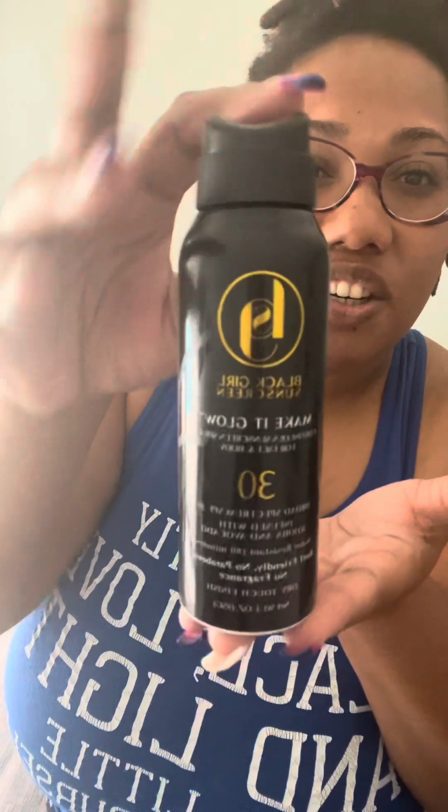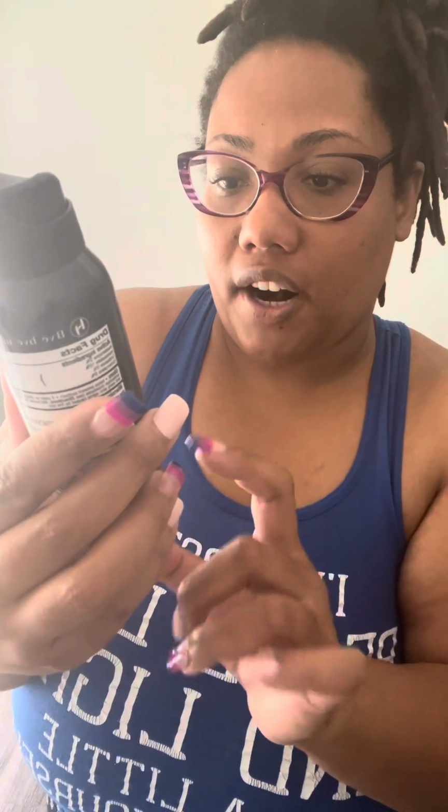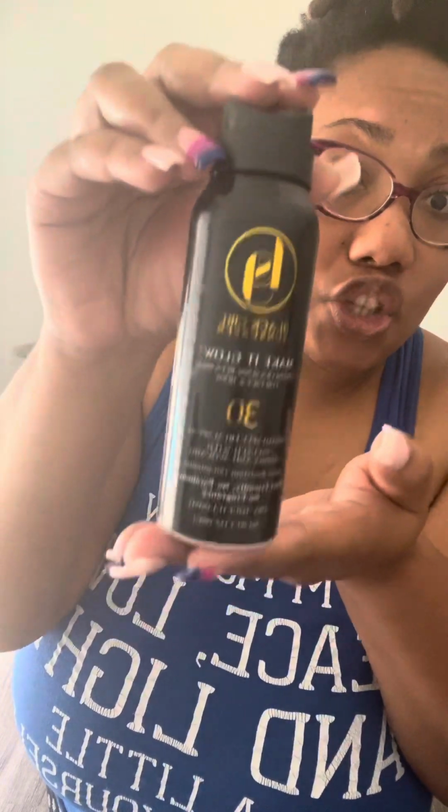Now the price point on this, I think, is $15.99. It is kind of small, not gonna lie. It's 3 ounces. No parabens, no fragrance. It's one of those that doesn't have all the bullshit in it that other sunscreens may have and may not even work with our skin. So this is it, and like I said, it was at Target. Again, this is about $15.99. Now it is kind of a large price point for this small bottle. However, I still have some.